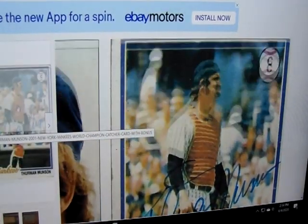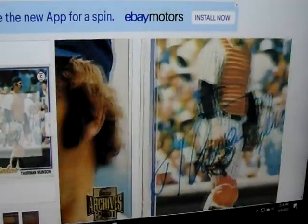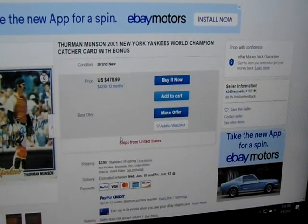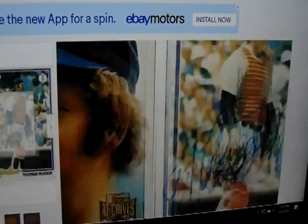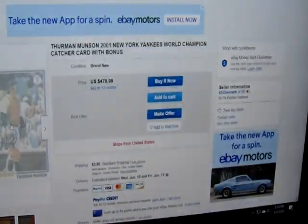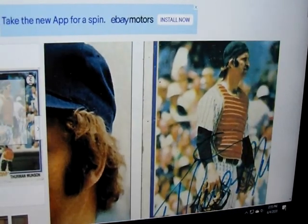Especially this card, a 78 Topps, which again, like the Clemente, there was such a small window for those cards to get signed because he passed away a year later. But it's more believable to see a 1970 Topps Thurman Munson card signed than a 78 Topps.